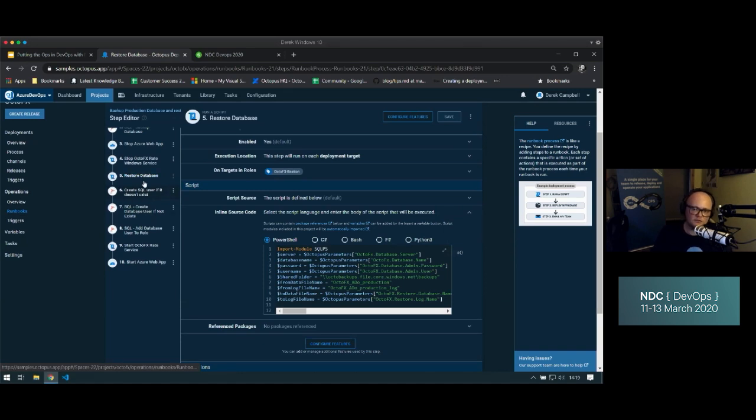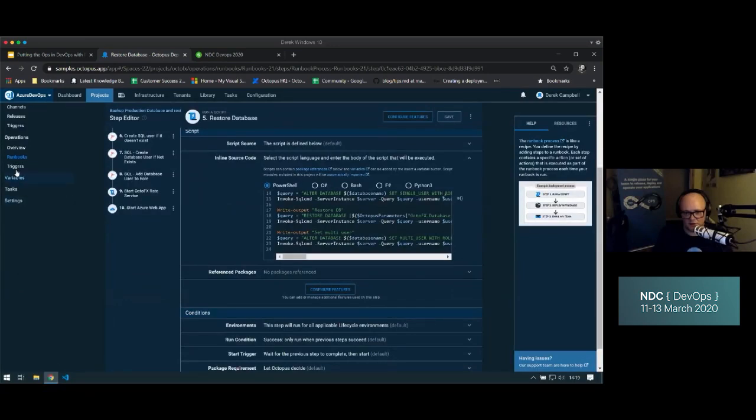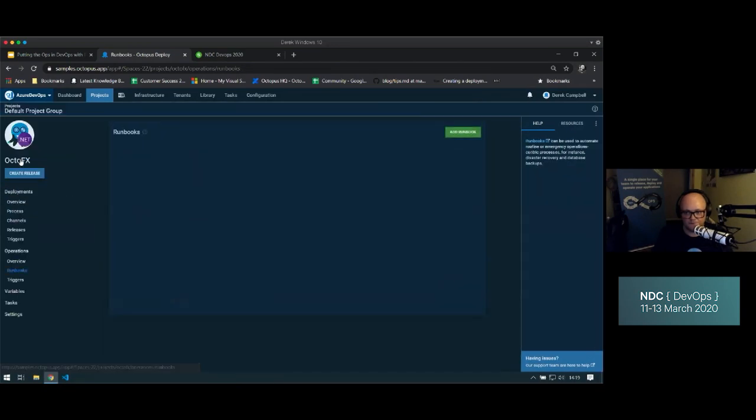You'll see here I'm just remapping the user, just ensuring that everything is okay. And then at the very end, we're starting up the rate service, the website, and everything is back to normal. So at that point, you've normally got a database that has been restored. As you can see, this works for both dev and test. So let's come back in.